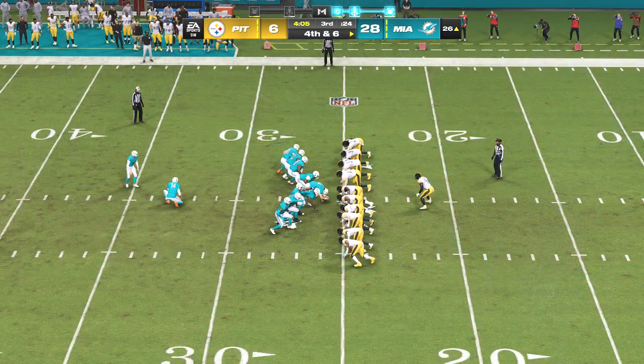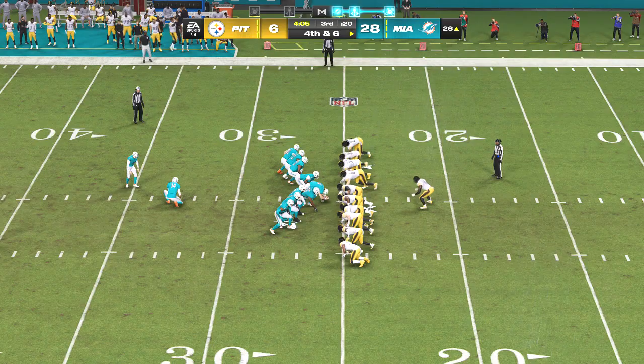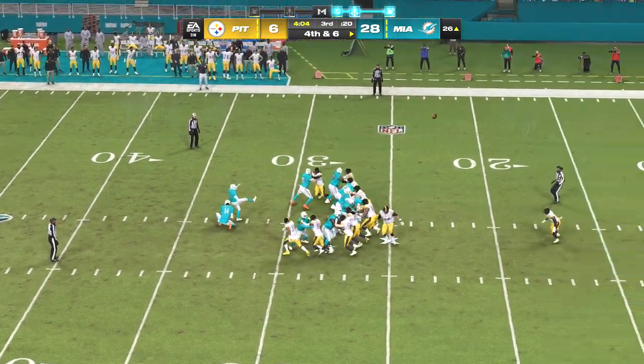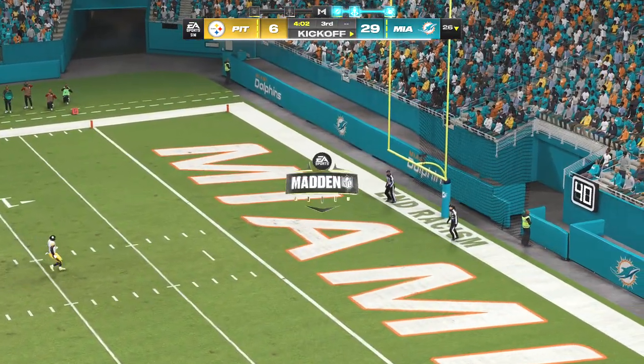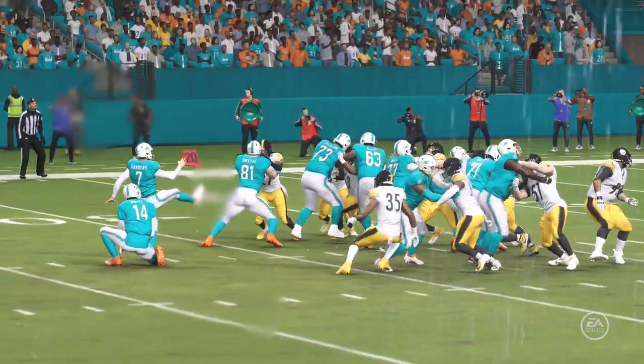So 4th down, Tua departs, and on is Jason Sanders and the Dolphin field goal unit. From the left hash mark, this a 43-yard attempt. Sanders' kick is good, and the Dolphins will add onto their lead.